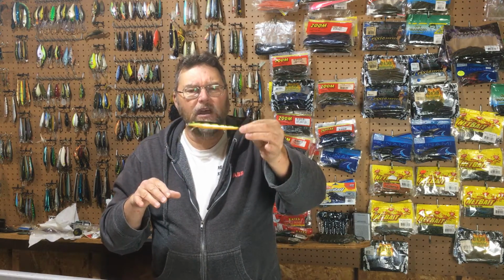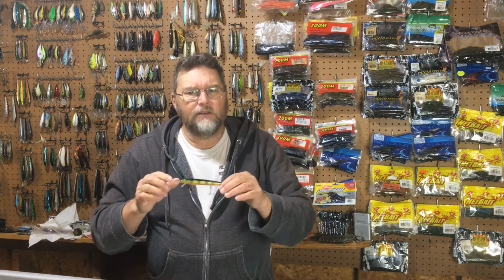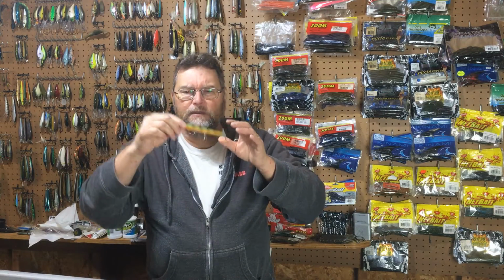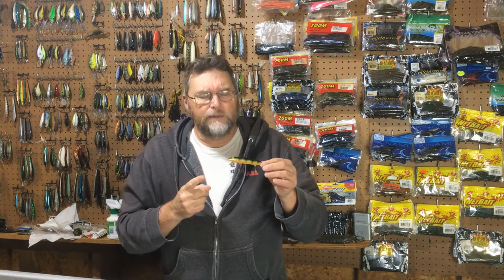It has a subtle wobble. In fact, when he first made the lure, he didn't know what to call it. For many years, they were selling this bait and they just called it a wobbler because it has just this subtle wobble to it. It doesn't have a lot of high buoyancy. It doesn't bounce around and move around a lot when you twitch your rod tip. But there's something special about this bait.